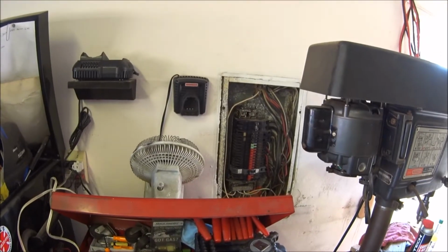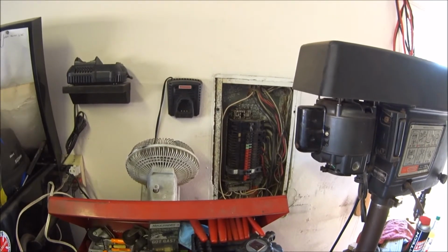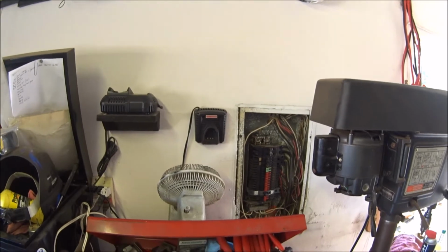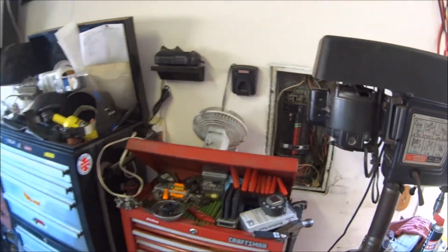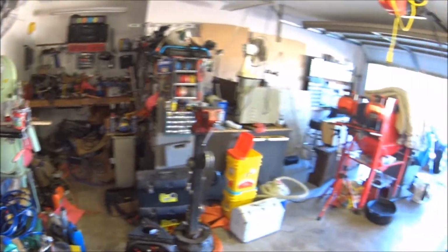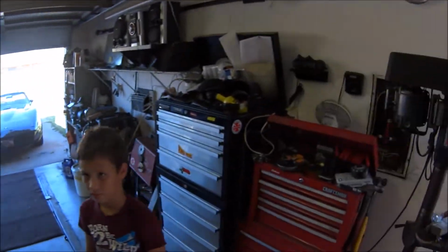We're really blessed that we caught it in time. Otherwise, that for sure would have burnt the house down. At least the garage. And come on, guys, that's where all the fun stuff is. Even though it's all messy, that's where the fun stuff is.